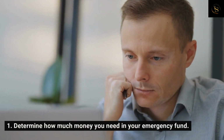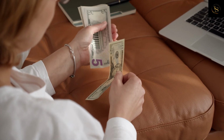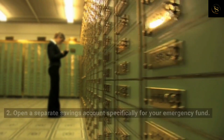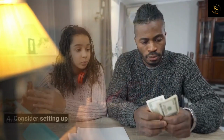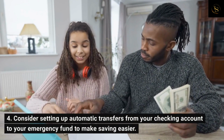1. Determine how much money you need in your emergency fund. A good rule of thumb is to save at least 3 to 6 months' worth of living expenses. 2. Open a separate savings account specifically for your emergency fund. 3. Start small and gradually increase your contributions to your emergency fund over time. 4. Consider setting up automatic transfers from your checking account to your emergency fund to make saving easier.